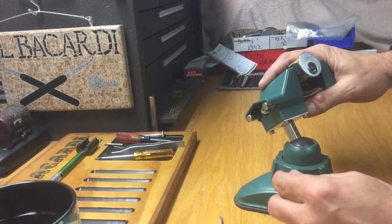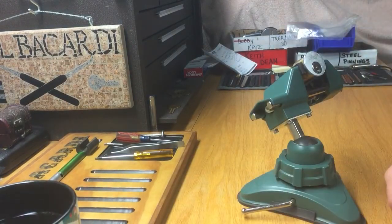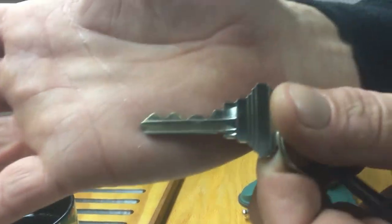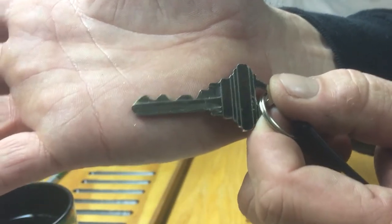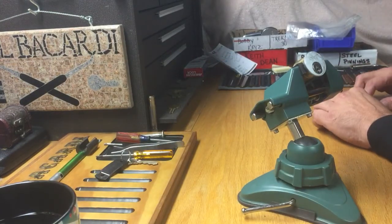Let me see, you're squared up there. Yeah, that's good. My vise really doesn't want to stick down nowhere. That's the bidding on the key. It's a Bill Bacardi bidding. Well, Den Brass was making them before me, so.